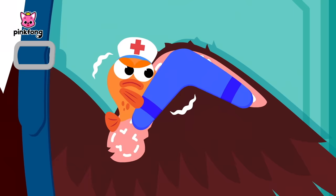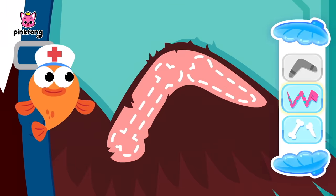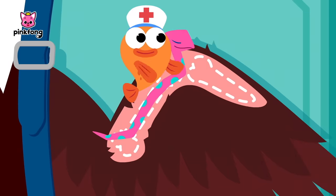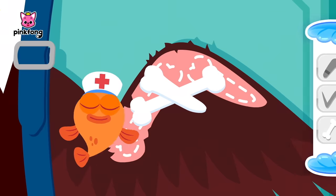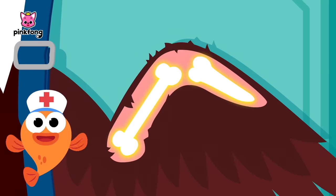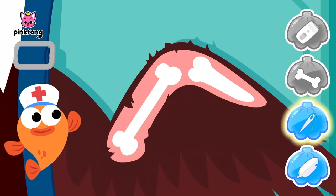This doesn't go in. Let's try a smaller one. This one's too small. It was a snake! Woohoo! This is it! Now, let's stitch it back up!